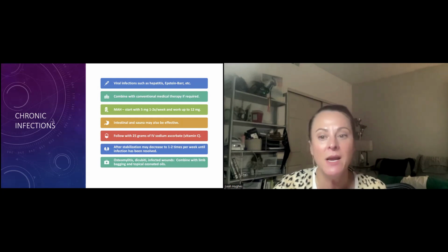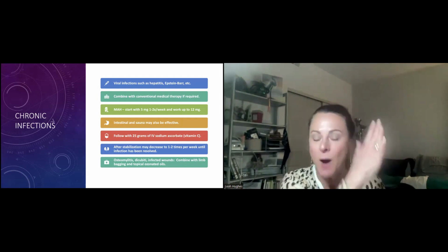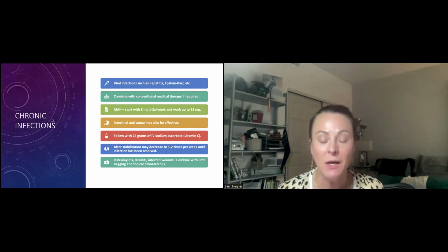And then after we get you stabilized, we can lower your treatment times. And those of you who have things like Epstein-Barr, it's sometimes a wax and wane. It gets triggered by things like COVID, stress. And so we can use that as well.